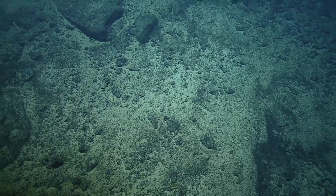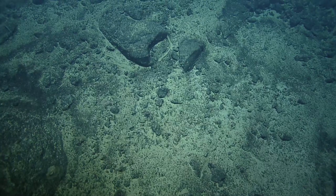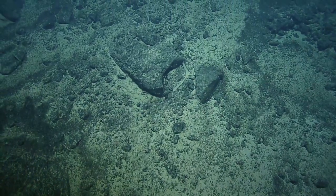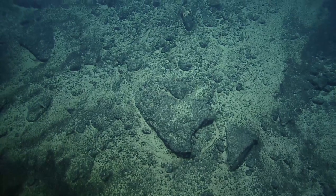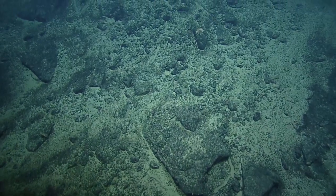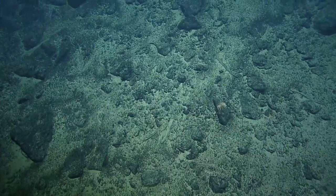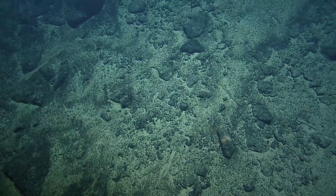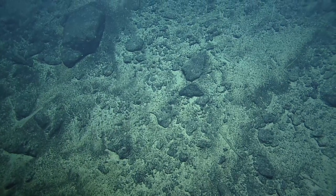Mike, question for you from the chat here. Under what surface conditions do you abort or postpone a dive? Surface conditions, yeah. A lot of what we're limited by is the ship's dynamic positioning system.